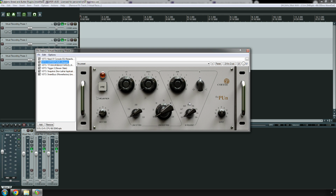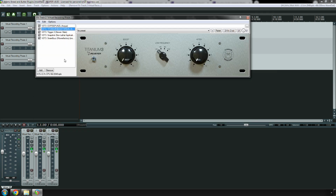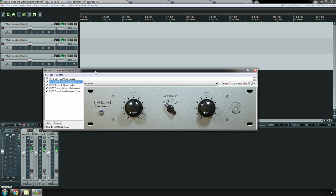And I really should put this under Plugin Doctor. But anyway, it's another Pultec option. Maybe I will keep it in the list. You know what? I think I will. So let me get rid of the 1081. Keep that. And then here's another freebie.